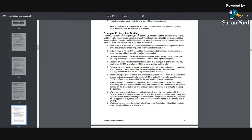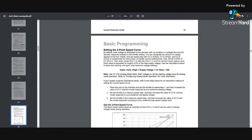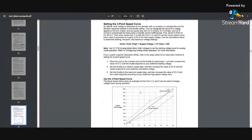Now, the only time that the train will stop on a dime is when you hit that emergency stop button, you know, like if you got a derail. So it does do that. Setting the 3-point speed curve, I really don't mess with that, but this is something if you want to mess with, you can.